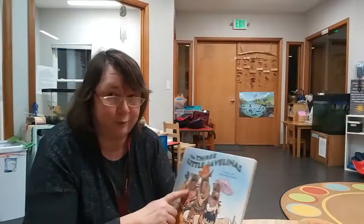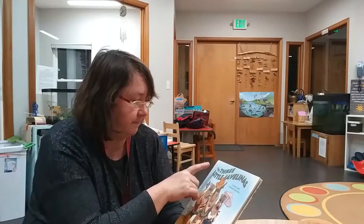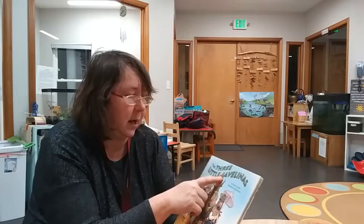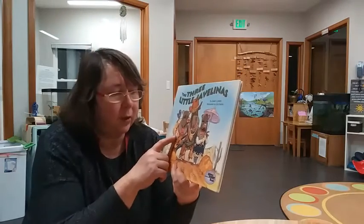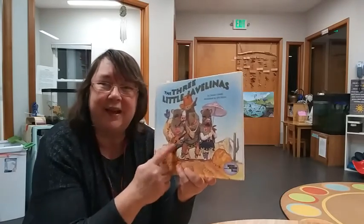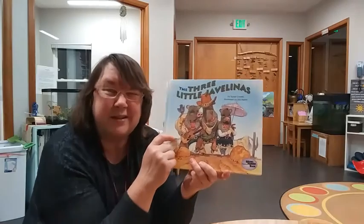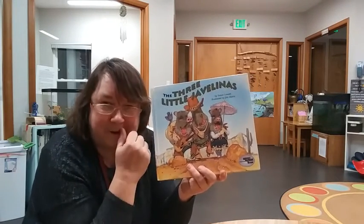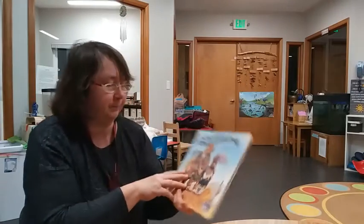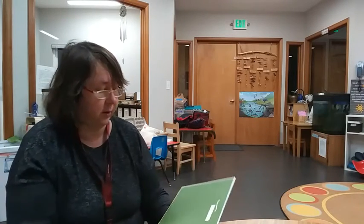So, here's another 3-pig story. This one is called The 3 Little Javelinas. A javelina is a little wild hairy pig that lives down in the desert in the Southwest, like Texas and parts of Mexico and New Mexico and Arizona, kind of in that area. The 3 Little Javelinas by Susan Lowell, and the pictures are by Jim Harris. Let's see what this story is about.